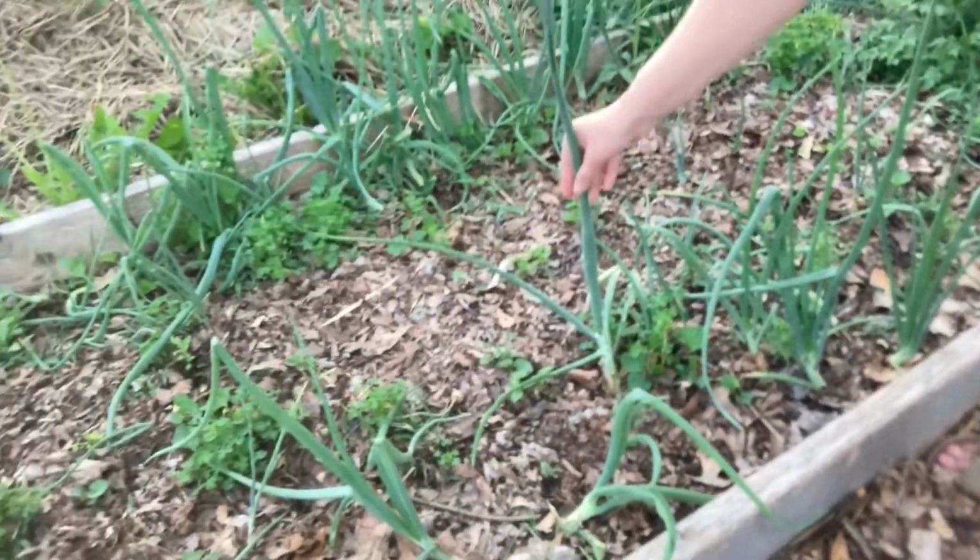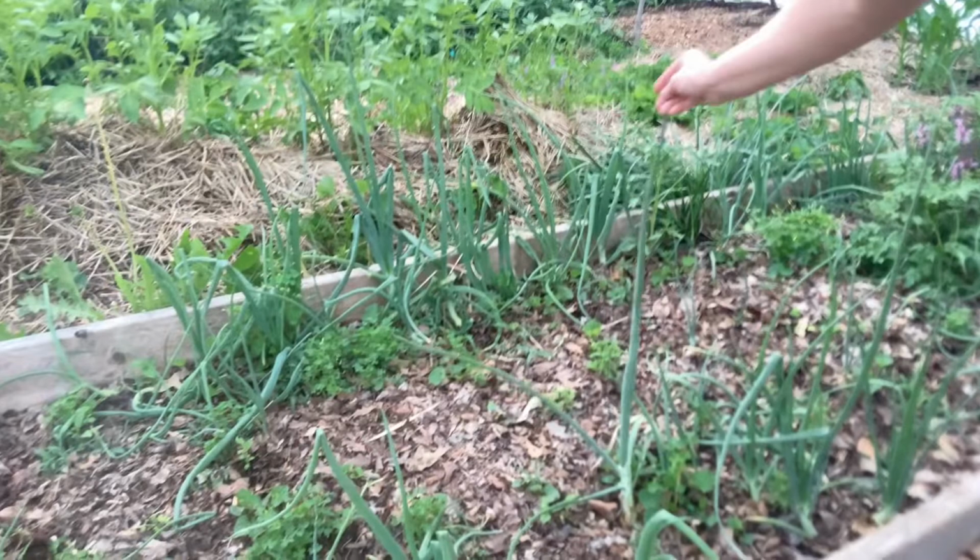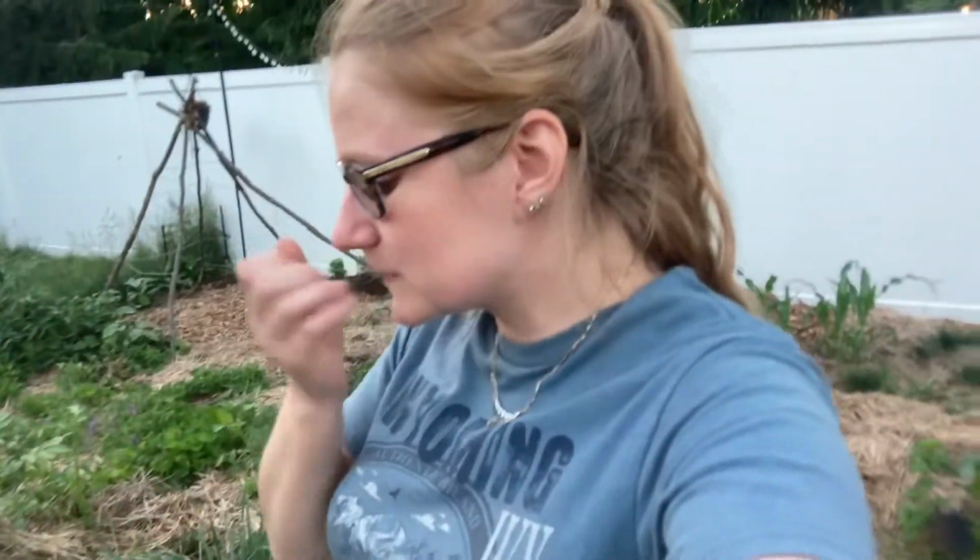But look how tall this guy is. And look how tall he is. He is huge. So I'm going to come in here and I'm going to give these guys a haircut. And hopefully that helps them stand up better.